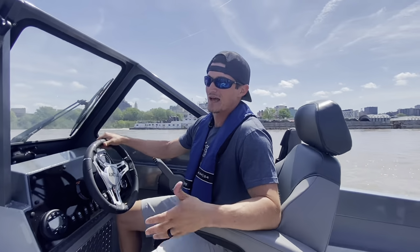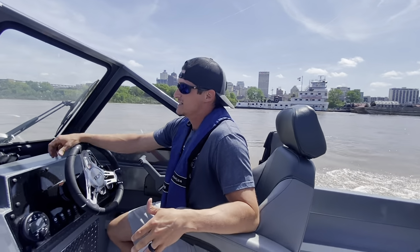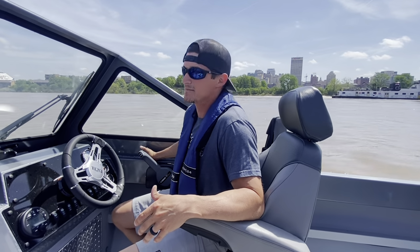Going up river, I think this boat on a lake is going to be in the 62 to 63 range once we get the right prop. Right now we're running with a 19 pitch prop. I believe the sweet spot's going to be right at 21, but we still have a little bit of testing to do.